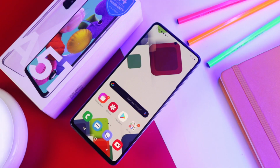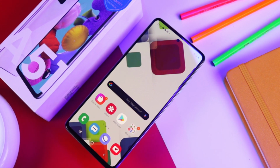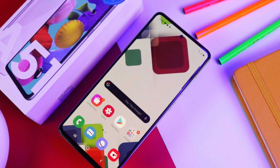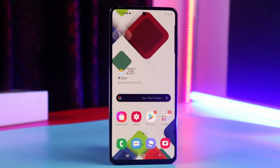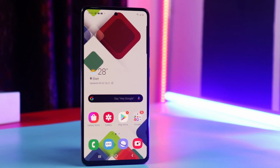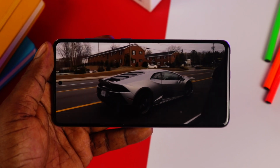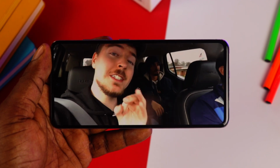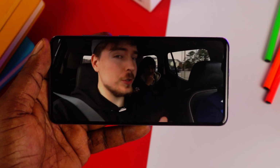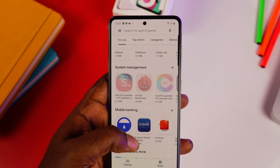So that is it guys, the Samsung Galaxy A51 is a decent upgrade from the Samsung Galaxy A50 in so many ways. The awesome screen, the upgrade in cameras and the overall looks. But I don't see any need of anyone buying the A51 if you already own the A50. No doubt it's a decent smartphone, but the performance difference doesn't allow you to scream, please upgrade me. But if this is your first time of getting a smartphone or you just want to upgrade your existing smartphone to something decent, then I would highly recommend you go out and buy the Samsung Galaxy A51. At 104,000 Naira or $285, we are yet to see something better than this.